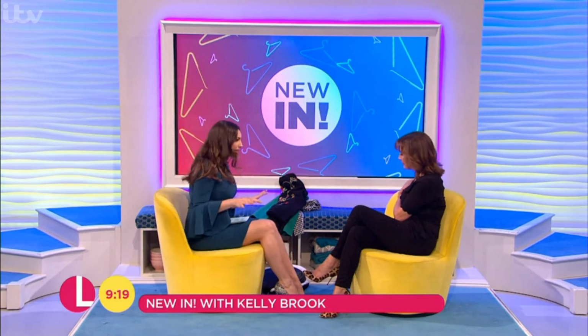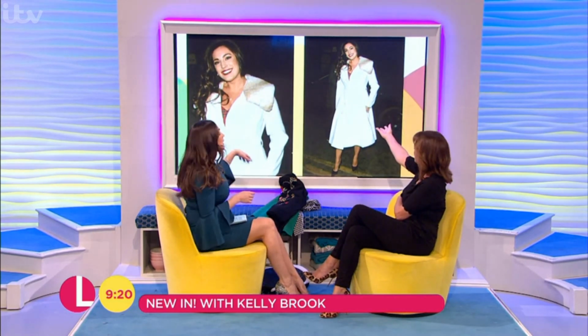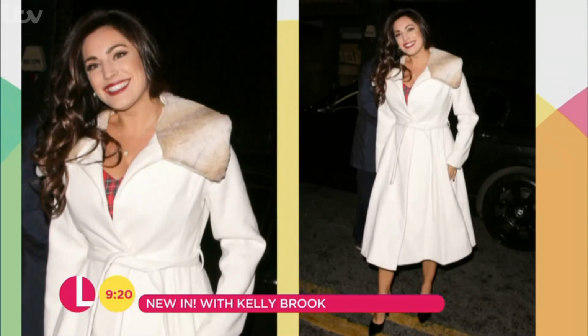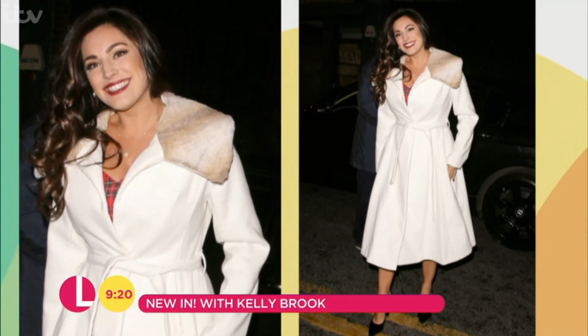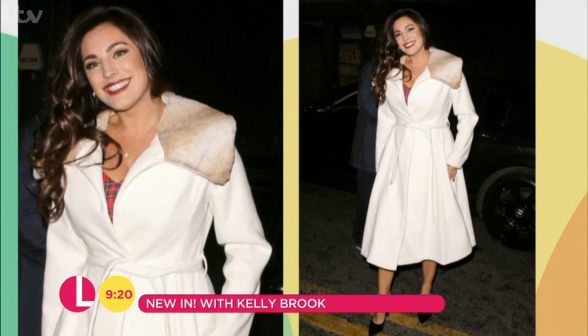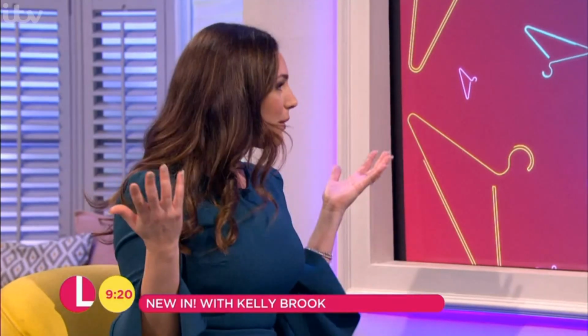Now, we've got furry accessories. I'm going to show you something, Lorraine. Oh, look at you in your fur. This is a lovely coat from the Pretty Dress Company. I'm obsessed with this. I love fake fur. I think the fake fur on the high street nowadays looks like the real thing. Not that we want to wear the real thing, but you don't need to. So it's good to go fake.